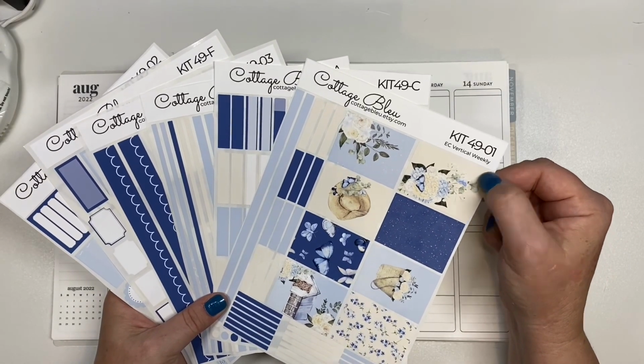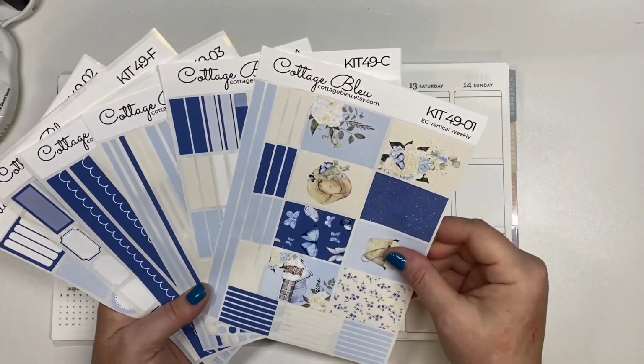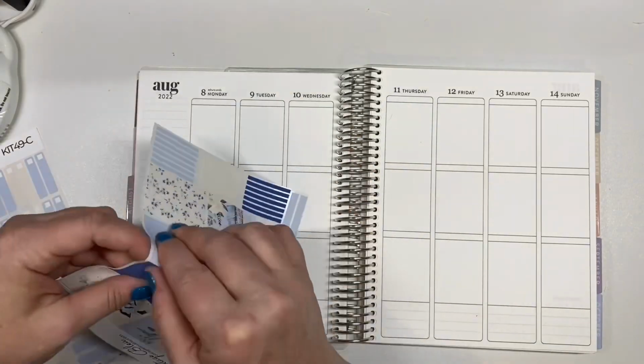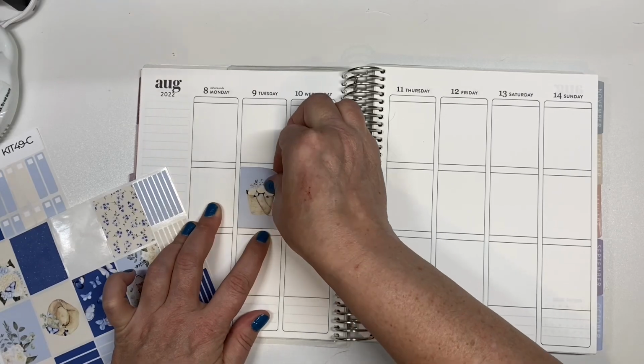My name is Lisa, and today I'm going to be planning the week of August 8th in my 7x9 Erin Condren Life Planner. I'm using a sticker kit by Cottage Bleu. This is sticker kit 49.